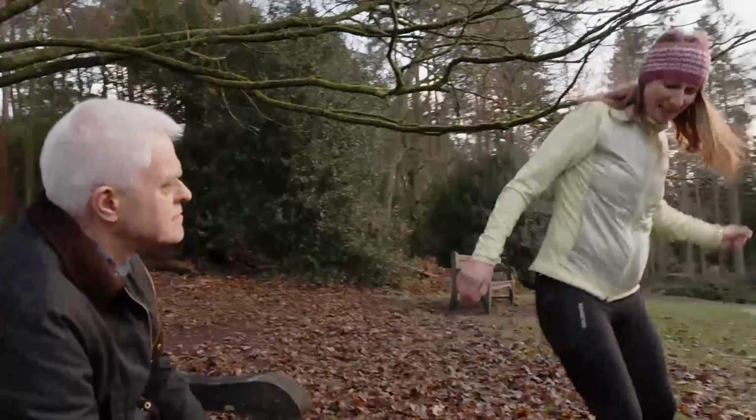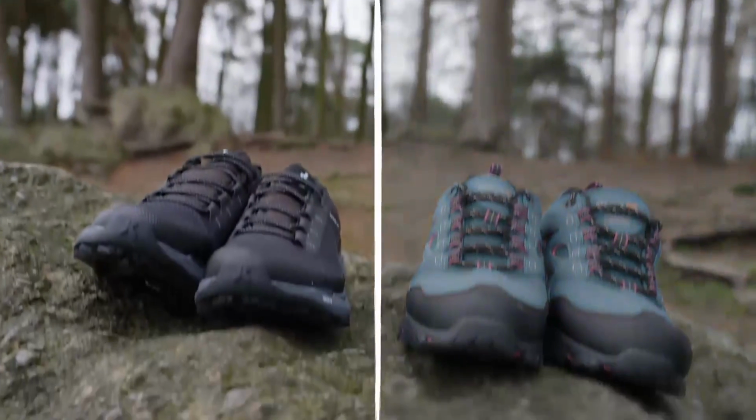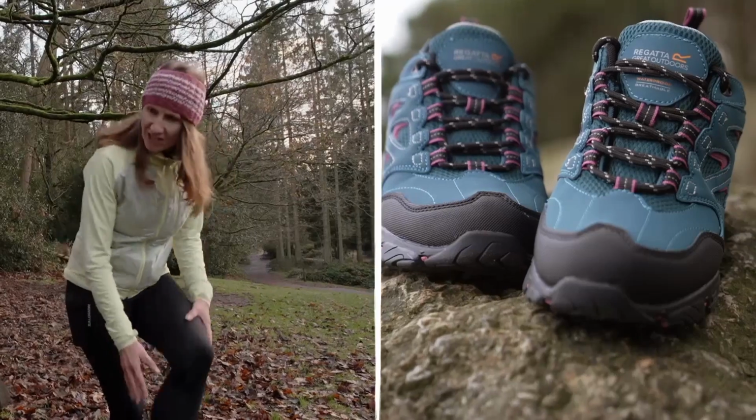Oh yeah, I mean, they're good. Which was best out of the two? I definitely prefer the North Face ones. I just felt more secure. I felt like my foot was held in a firm position. So if your foot's in a firm position, it reduces the risk of injury, whereas these, you've got more chance of rolling your ankle or something.